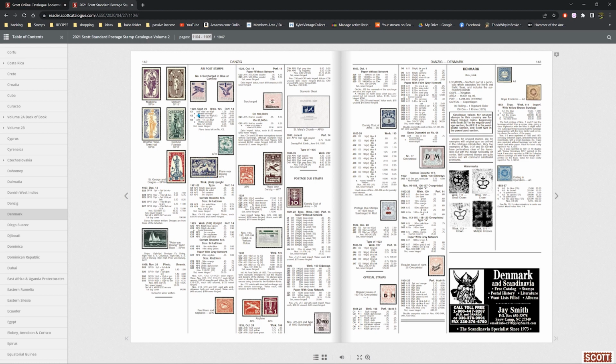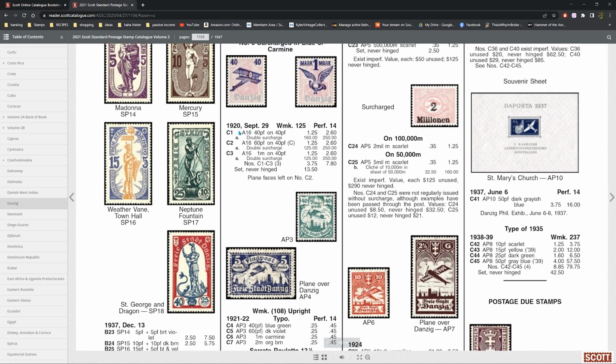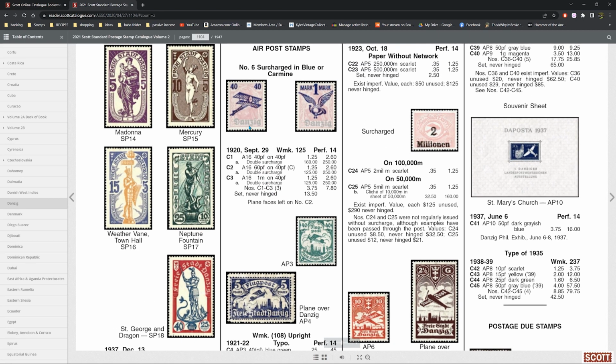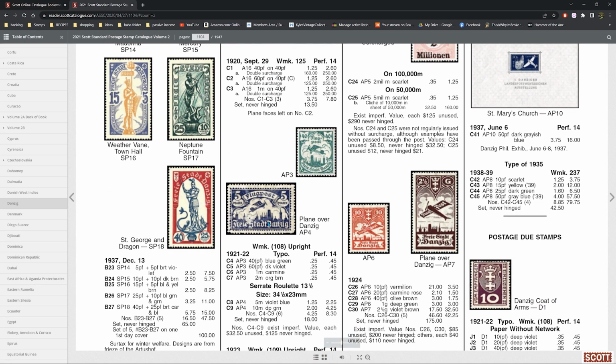Okay, yeah, and this right here is the beginning of Airmail. Okay. There's our airplane overprint. Surcharge, sorry. Okay, so yeah, I'm looking at the stamp in front of me. This is definitely looking like our issue. It says plane over Danzig, so that is pretty much what I thought it was.